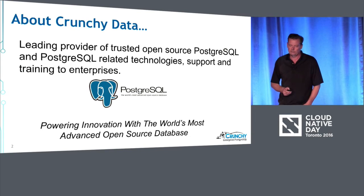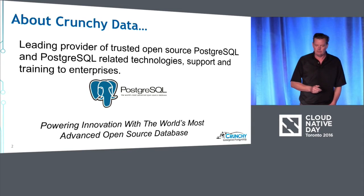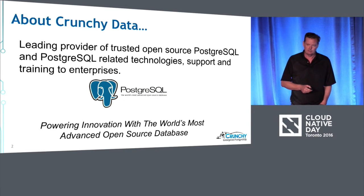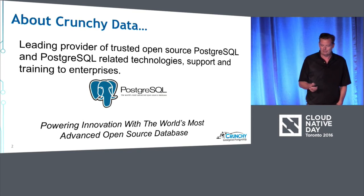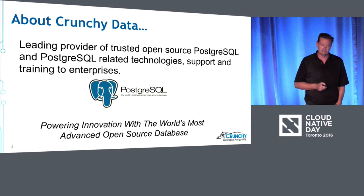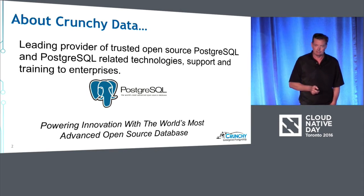Crunchy Data, a little bit about us. We're a Postgres company based in the US. It's what we work on. It's our niche. It's really our focus. We offer secure support. There's several committers and various Postgres folks in the community who work for us. So it's really what we do. And so for me, my opportunity with them was to figure out a way to containerize Postgres and make that experience good for people that want to deploy Postgres in kind of a cloud environment.